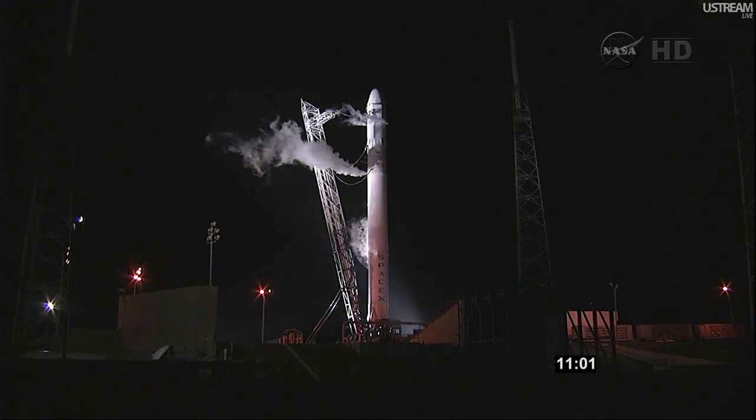This is Dragon Launch Control, T-minus 11 minutes and counting. The International Space Station is flying over Florida right now. In just about 50 seconds, we'll be picking up with the automated countdown sequence for the last 10 minutes of the flight. We're continuing to count down toward a 4:55 a.m. liftoff. We're now at T-minus 10 minutes, 36 seconds and counting.